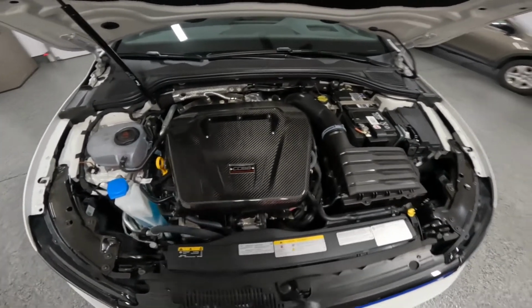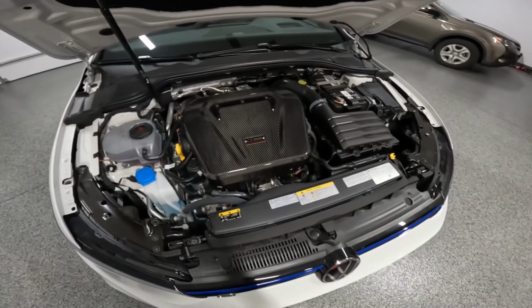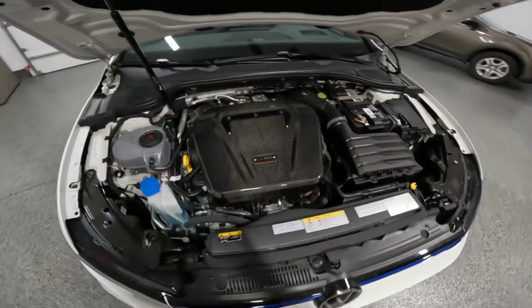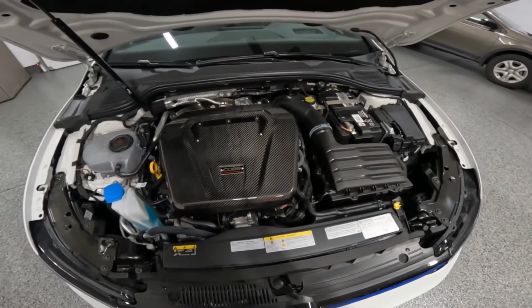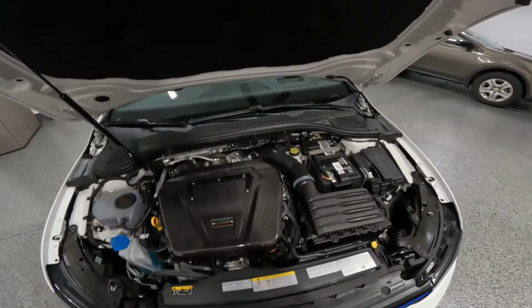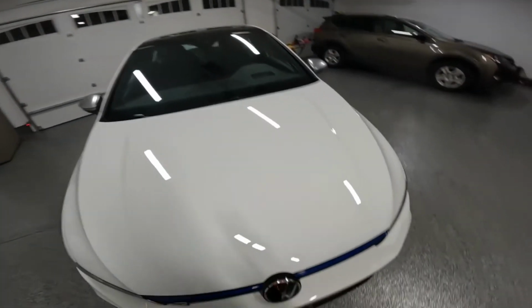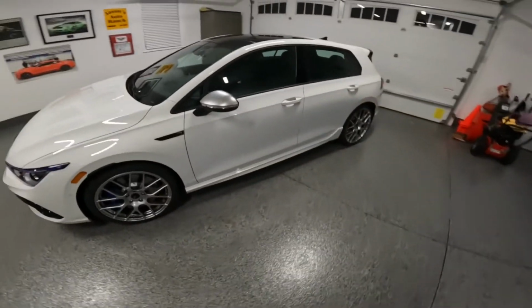But it's pretty tidy in here. Mechanically these cars are pretty sound, because like I said, it's the 4th generation of that motor. It's quick. The turbo spools up very quickly, and these things are nimble. All-wheel drive, they definitely handle very well, and they're quick.